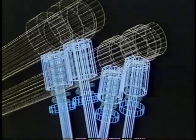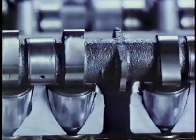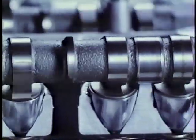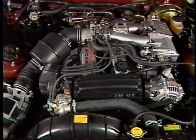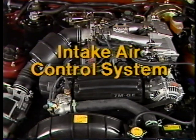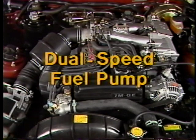This engine's also got double overhead camshafts. And as in our other twin overhead cam engines, the valve train no longer uses lash adjusters. Instead, the valves are operated directly by the camshaft lobes. The reduced mass allows the engine to respond quicker. Besides the valves, the highlights on this engine that we're going to talk about include the Toyota Computer Control System, or TCCS, the intake air control system, the new injection arrangement of the electronic fuel system, the dual-speed fuel pump, and a few more items along the way.